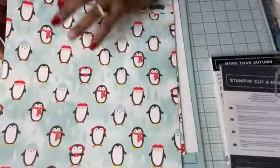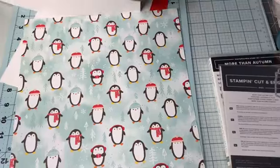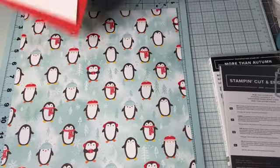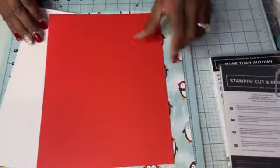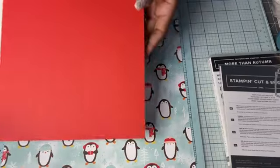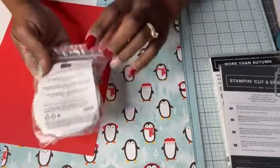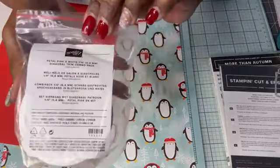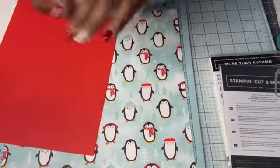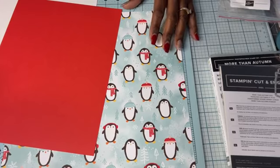And then I have picked the penguin. So this is the pattern that we'll be using from that designer series paper. I have a piece of regular Basic White. Poppy Parade is the reddish color here, so it's like an orange red. And then finally I have some ribbon because we're going to need that too. So it's petal pink and white. So that is what we're using today.